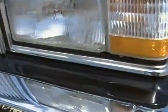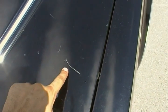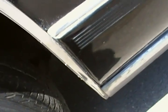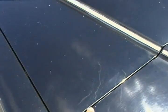Look right here, the paint's peeling off of this. Some scratches on the hood, stuff like that. Just minor rock chips. Nice Cadillac spoked wheels, hubcaps. And tires, they probably got 50% tread left. The wheel well is clean as can be. There's a couple small dents right here and here if you can see them. More scratches here, here.